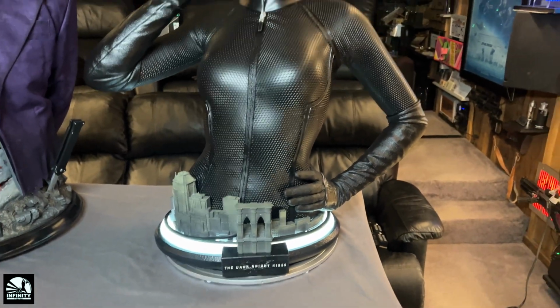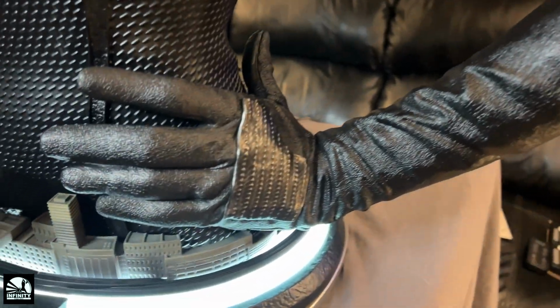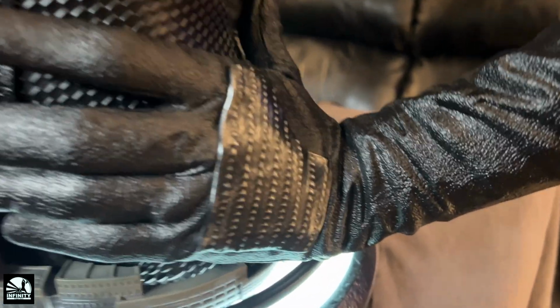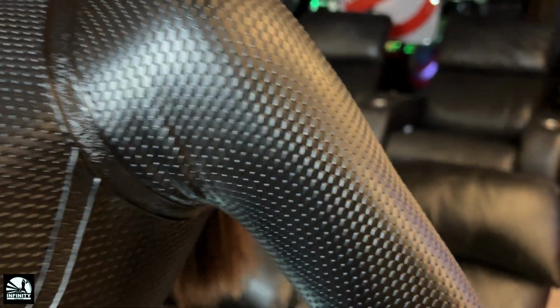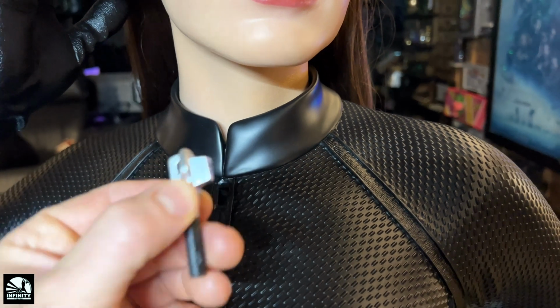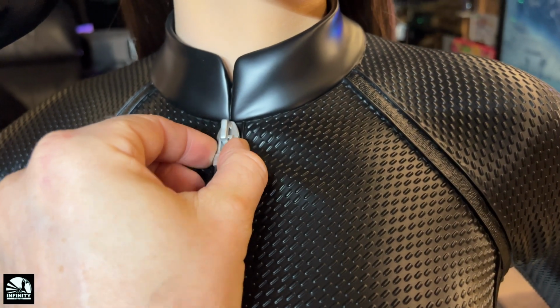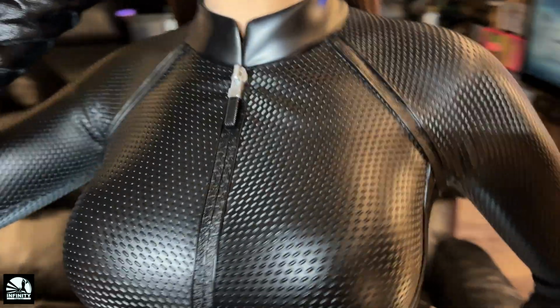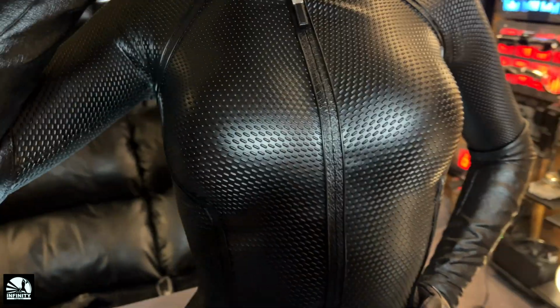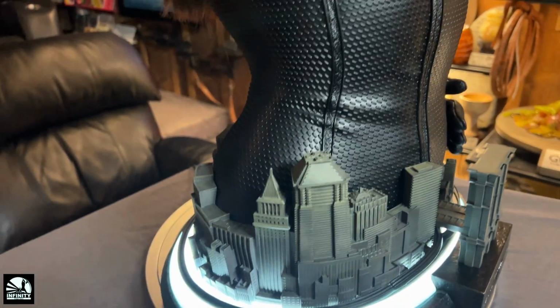Next, the body. It is all fully sculpted, but it is sculpted really nicely, painted really nicely. It does look real. Now the zipper is actually removable, and for whatever reason they went plastic. I do wish they would have gone metal there. That wouldn't have cost them anything really to do. But it's a small gripe, and it's something you really won't notice.